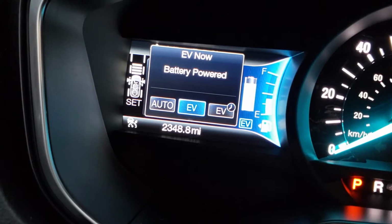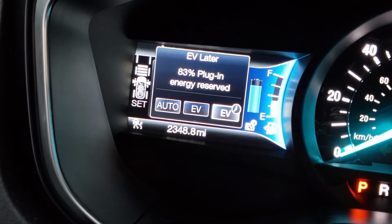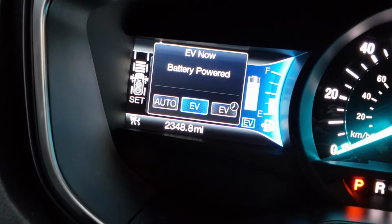Another thing I really like about this car is the gas mileage. If you drive the correct routes, and if you use your system correctly, using electricity at the right times versus just letting the car choose it, you can easily obtain 65 mile per gallon tanks on this car with proper driving. And when I'm talking 65 miles per gallon, I'm talking about regular driving.